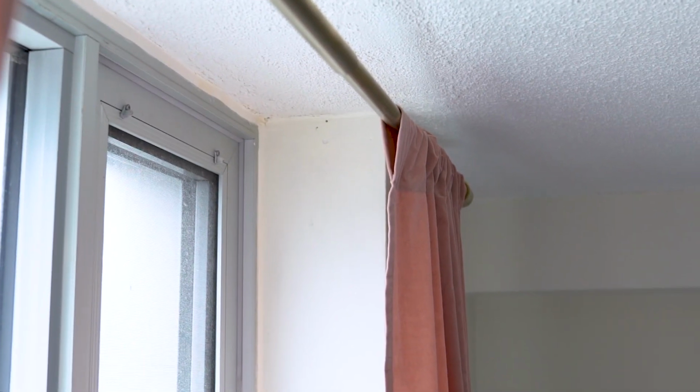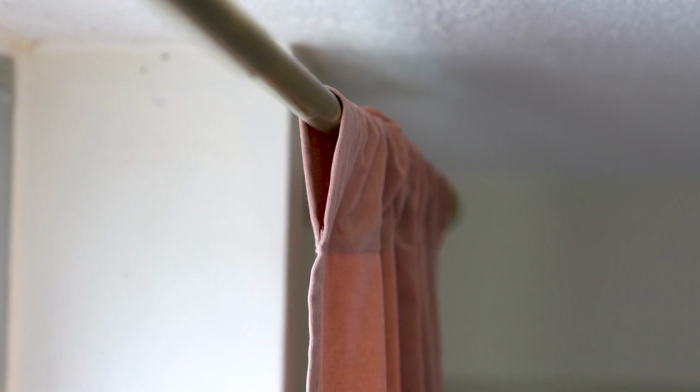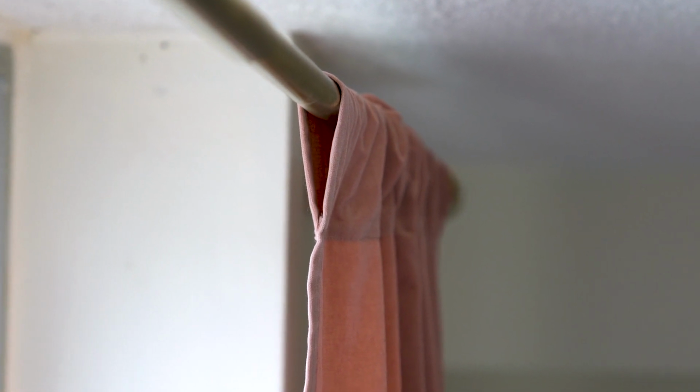In terms of the curtain rod, I actually had a bit of a curtain rod crisis because I ordered a curtain rod, it was too short, and literally nowhere in the city had them in stock. So it's actually a DIY. I got this curtain rod for $25 from StruckTube, and we just sprayed it brass and it looks great. So that was an awesome quick DIY last night that we did.